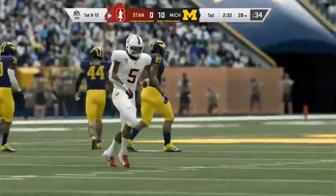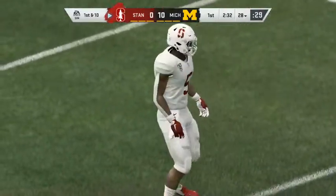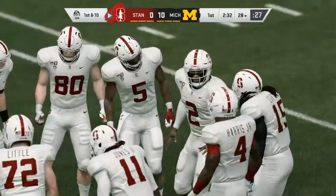And this is a unit that, to be frank, doesn't look like they've woken up yet. I mean, a punt and a turnover on their first 2 drives. And I think the game's starting to take shape a little bit now.